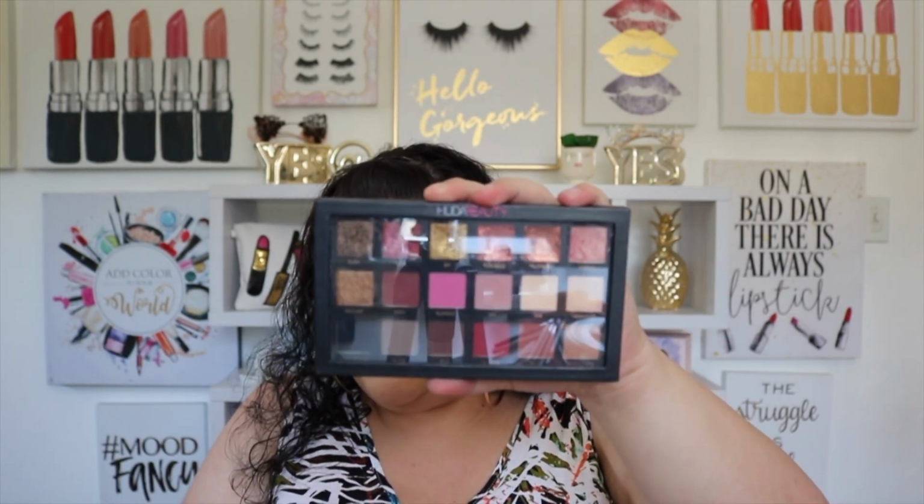Now, the next ones that would be my most expensive would be the Huda Beauty ones. These are $65 a pop. And this was the first one that came out. I bought it. I loved it. Still love it. Don't use it as much just because I have more new ones. But yeah, this one I also used and I loved it. And yeah, it is what it is.